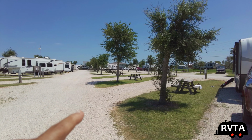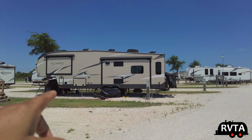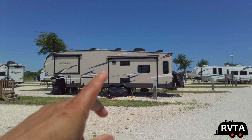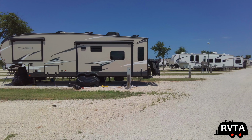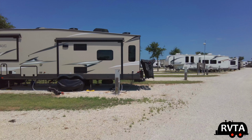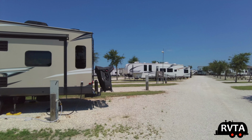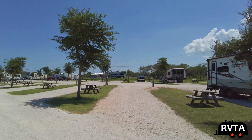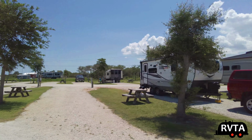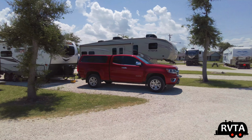They do have some folks here who just, I see their RVs, but I don't see their tow vehicles or any kind of vehicles. I guess they just park them here, store them here, and come here quite often. This is like their home away from home. If they live in some other city nearby, maybe Victoria. So there's my little setup. What do you think? I think it's pretty good.